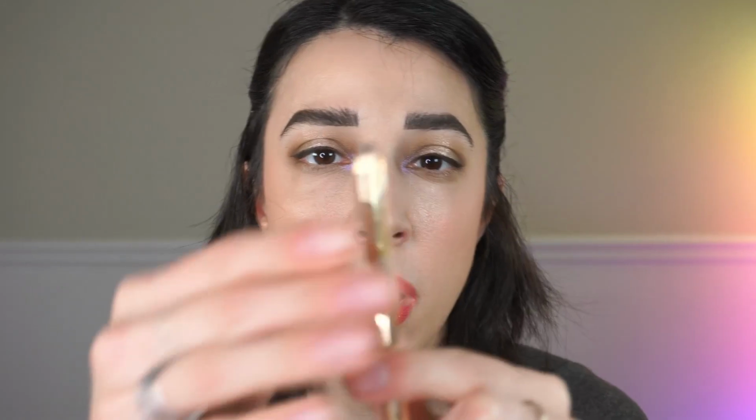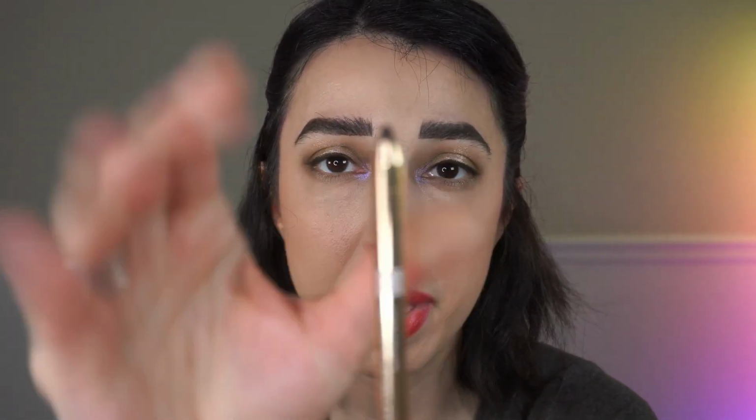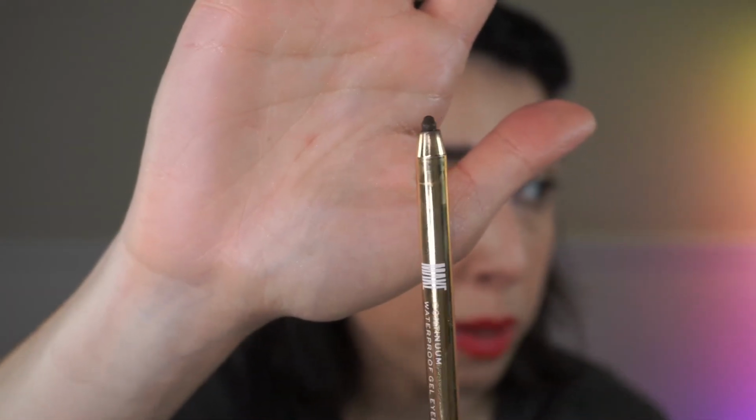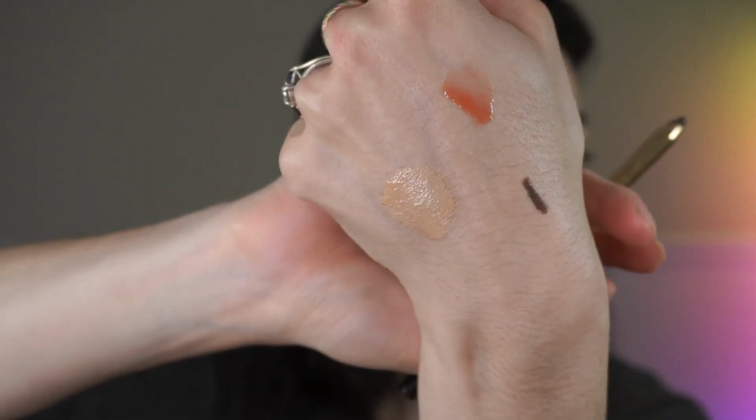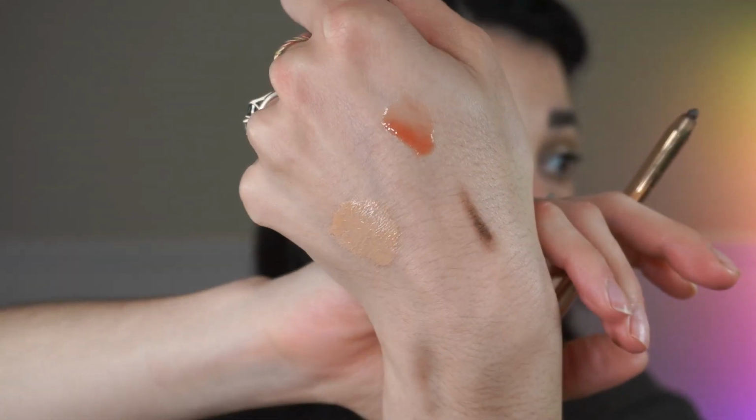The cap, which is really stuck, comes off, and then inside you have a turn up gel pencil here. I'll show you, mine's probably got a little bit of a dull tip at the moment, but there's the shade Nebula, and I'll put a little on my hand here so you can see. That's the shade. It's just a very nice kind of dark brown, and you can blend it out and get a nice smoky brown.